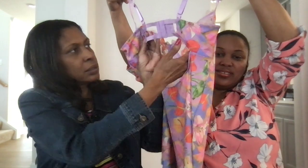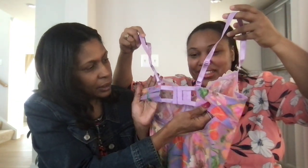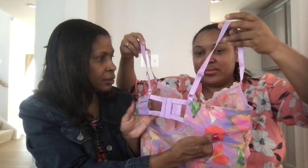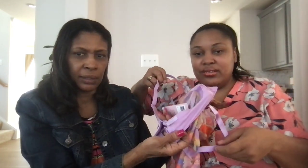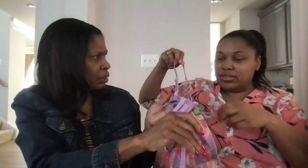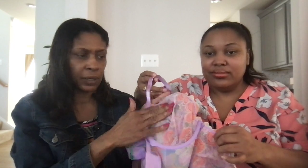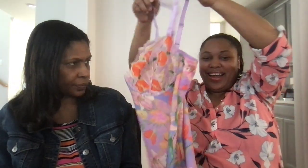All right, y'all. Look at this. Look at this hidden bra back here. It's a bra in here, but you really can't tell it. That's nice. Wow. Even the side, look. It's really a bra. Oh, what a nice way to camouflage a bra. And again, no scratchy stuff on your boobs. Love that. That's nice. I absolutely love this.